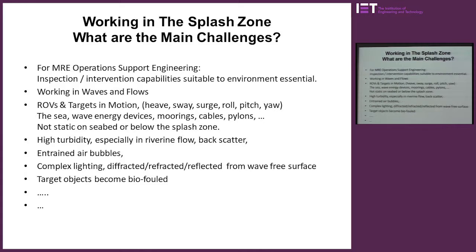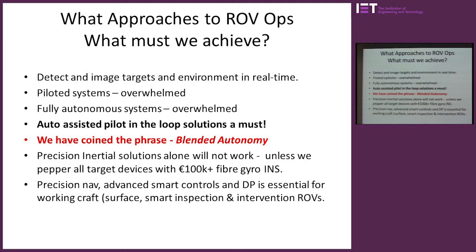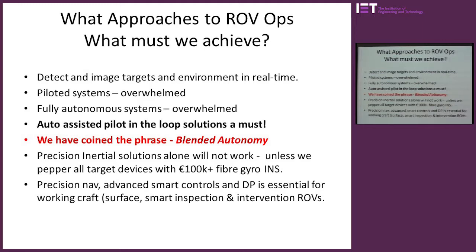Okay, what approaches to ROV ops must we achieve? So we want to detect the images, targets and environment in real time. So our focus, if we want to be able to control the flight of the ROV, we need to be able to do our image processing in real time. Piloted systems, so pilot in the loop will be overwhelmed as the sea state conditions get too significant, too disturbed. Fully autonomous systems potentially also maybe get overwhelmed, and for insurance and those sort of reasons, even if you have the capability, they likely will not allow robots to operate fully autonomously.